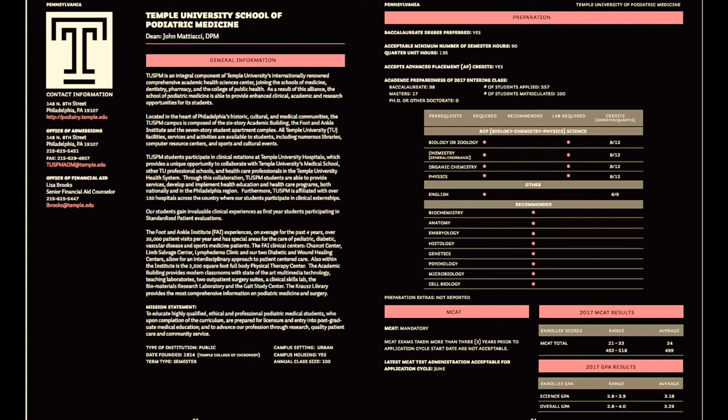Here you see a list of prerequisites that are needed for your application. Courses include biology, chemistry, organic chemistry, physics, English, as well as biochemistry, anatomy, embryology, histology, genetics, psychology, microbiology, and cell biology, all of which are recommended but not necessarily required. The MCAT is mandatory and has to be taken within 3 years of your application submission.